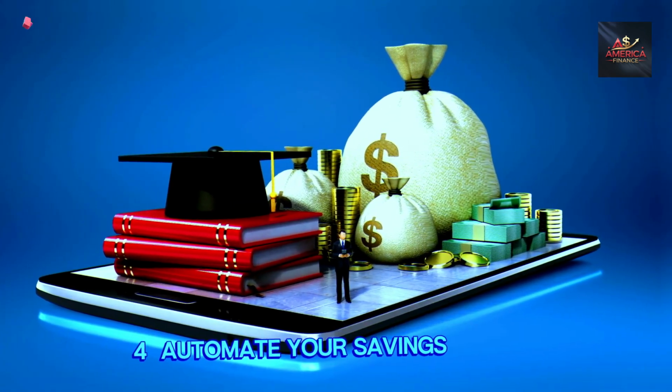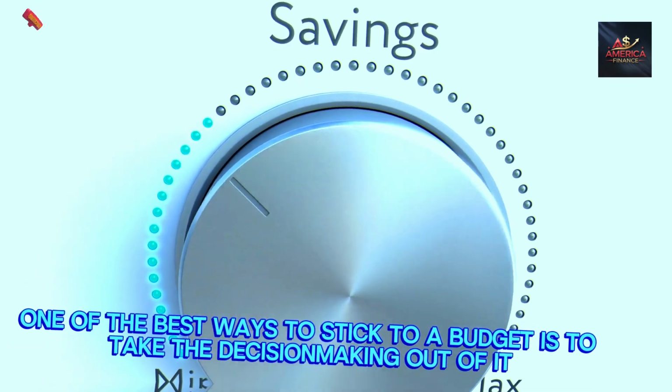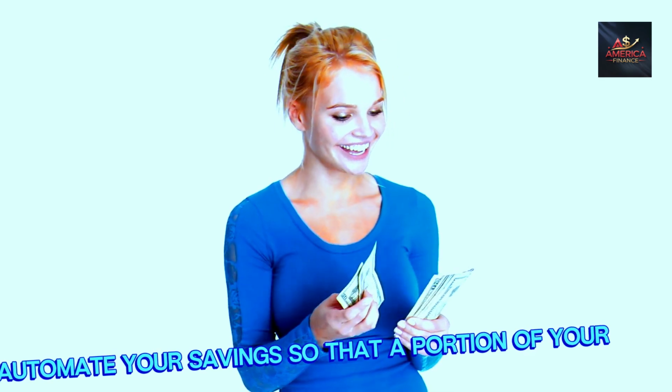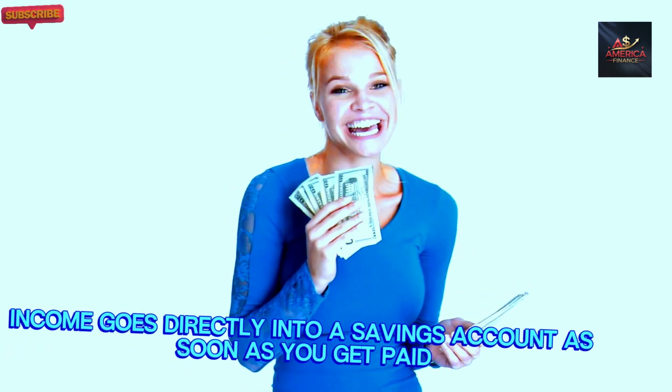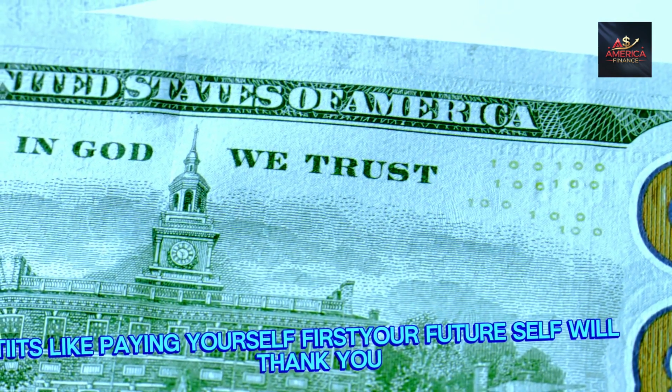Number 4. Automate your savings. One of the best ways to stick to a budget is to take the decision-making out of it. Automate your savings so that a portion of your income goes directly into a savings account as soon as you get paid. It's like paying yourself first. Your future self will thank you.